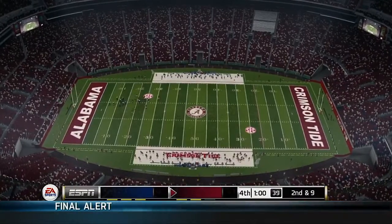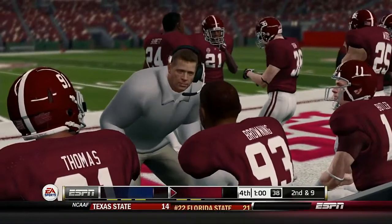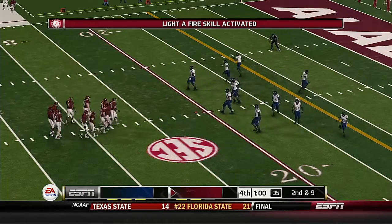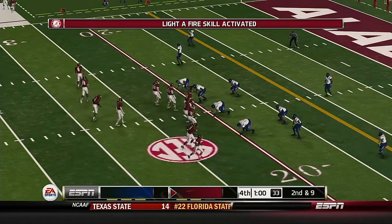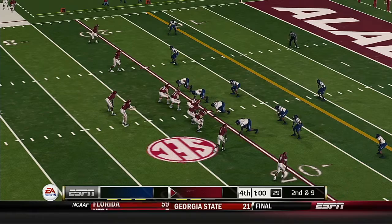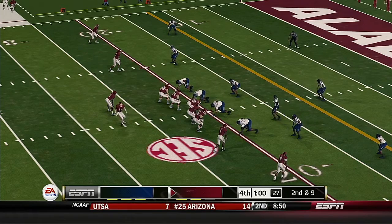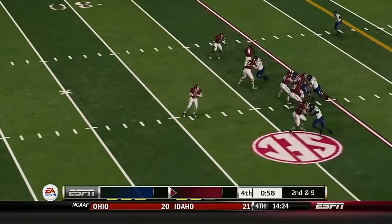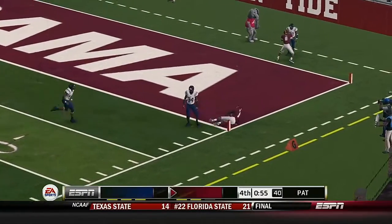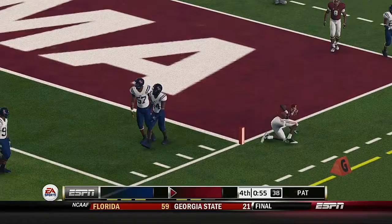Alabama will take their first time out of the half. Second and nine coming up here. Ball on the 21. Under a minute left. To that quickly. Touchdown, and they take the lead.